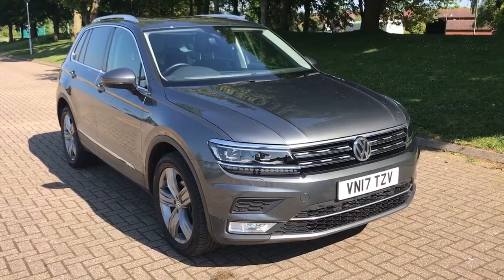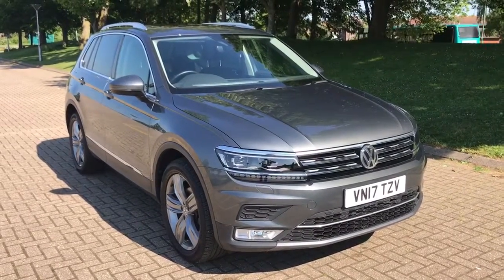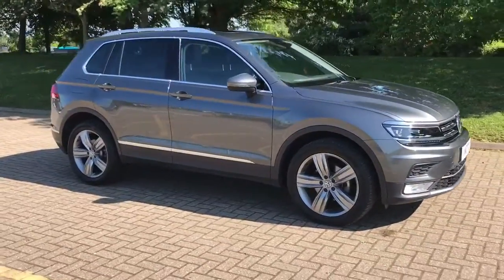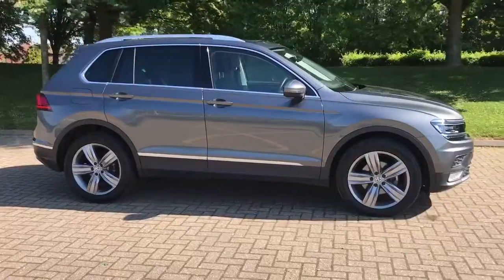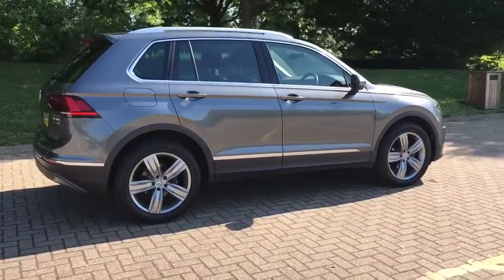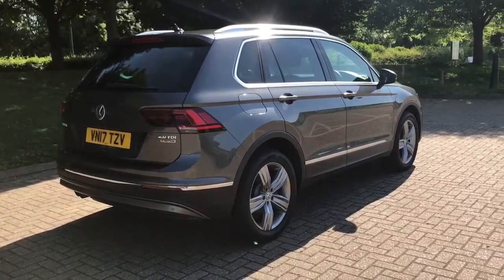So here we have the Volkswagen Tiguan 2-litre TDI SEL DSG, which is the automatic, on a 17 plate. I'm going to start off by showing you around the outside of the car, and then we'll hop in and run through some controls on the inside. But from the outside you can see that it's a 5-door car with alloy wheels. Let's start off inside the boot and then work our way around the rest of the car from there.